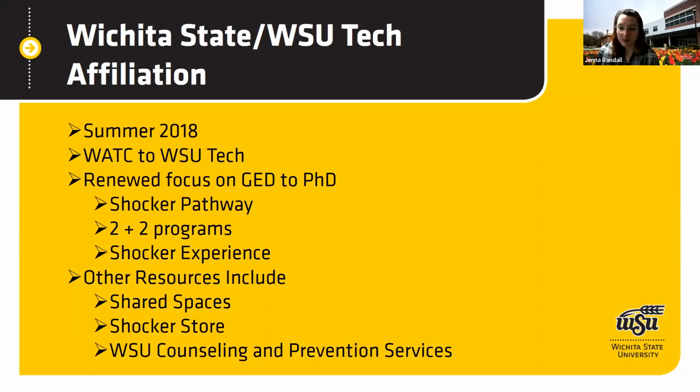Specific programs like the Shocker Pathway and 2+2 programs, as well as the Shocker Experience, help those two institutions promote the goal. In addition to those programs, the affiliation allowed for shared spaces like the Harry and Oliver or WSU Tech South location and the Old Town locations, among others. It also provided for a seamless bookstore experience through Wichita State Shocker Store, as well as providing counseling and prevention services, or CAPS, for all Wichita State and WSU Tech students.